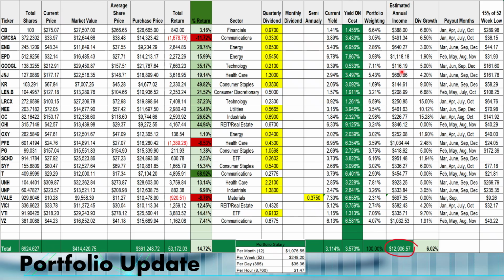Estimated annual income in this column, dividend growth year over year of each individual position, as well as the total at the bottom. Payout months here, and I do understand that sometimes these positions, especially positions that pay out towards the end of a month, might slip from one month to the other. That does happen from time to time, but these are the typical months that they pay out. And where the company sits at the price at 15% of a 52-week low.